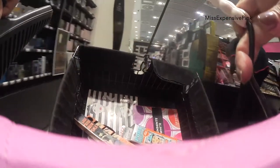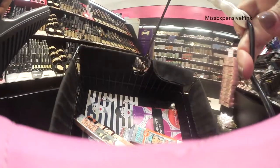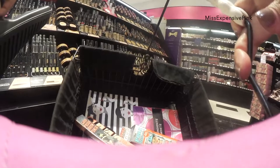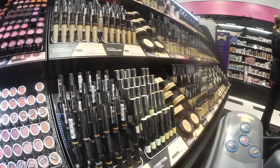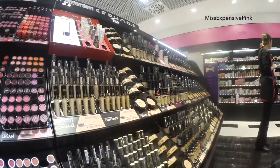That's done. Now I want to get the primer from Sephora, which is pure silicone, and the concealer. Got a concealer, which apparently is very similar to the NARS Creamy Concealer, and then the primer up there.